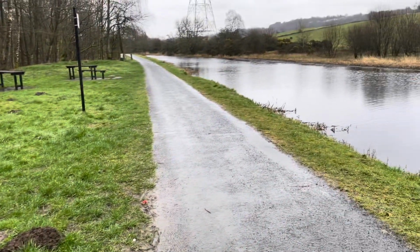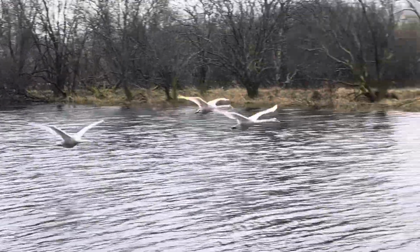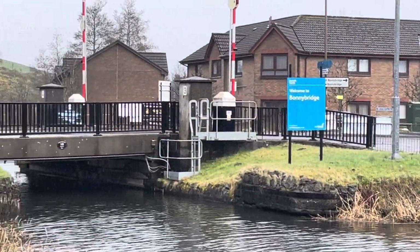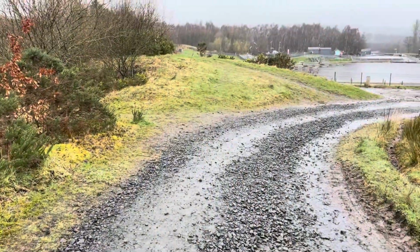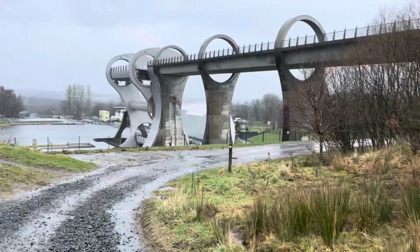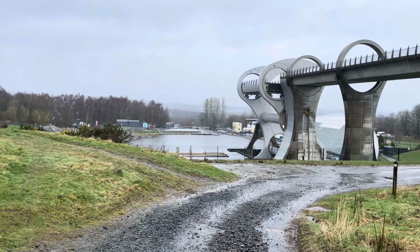Right, so we've just come from down there, across that bridge, and then we've come down here onto yet another canal. Welcome to Bonnie Bridge. This is the Falkirk Wheel, allowing canal boats to go from one canal to another.